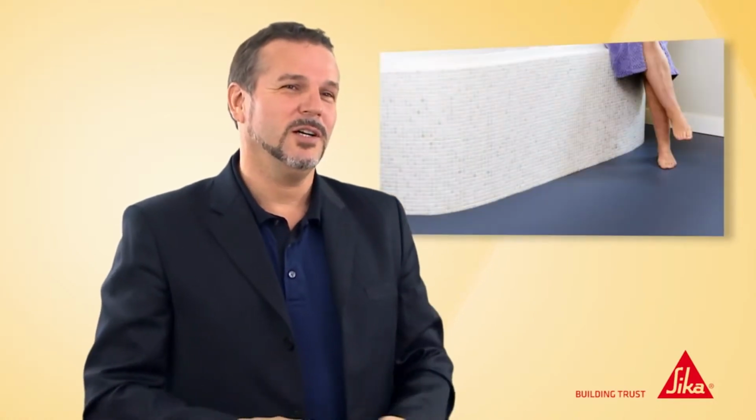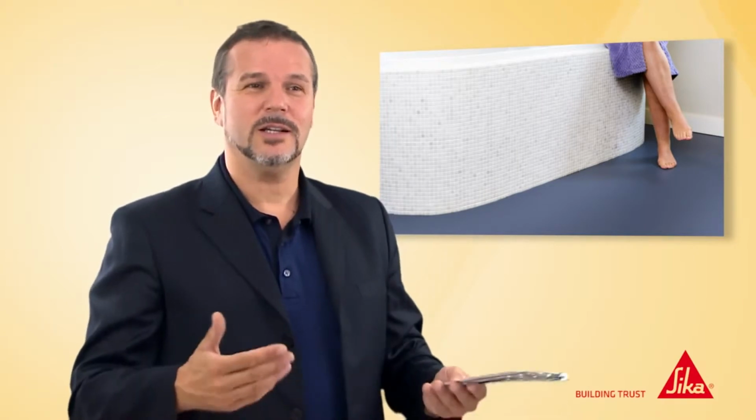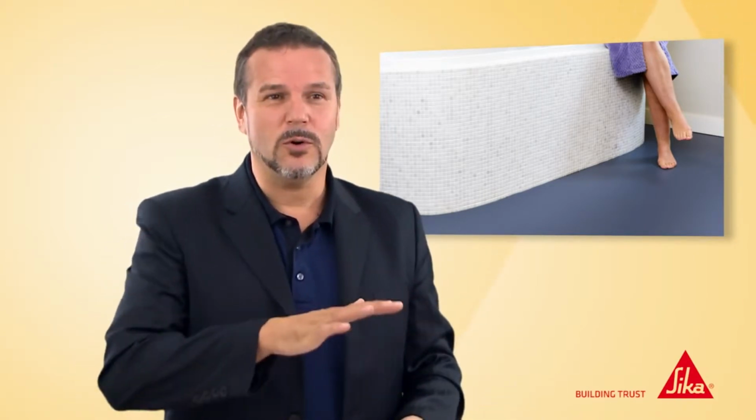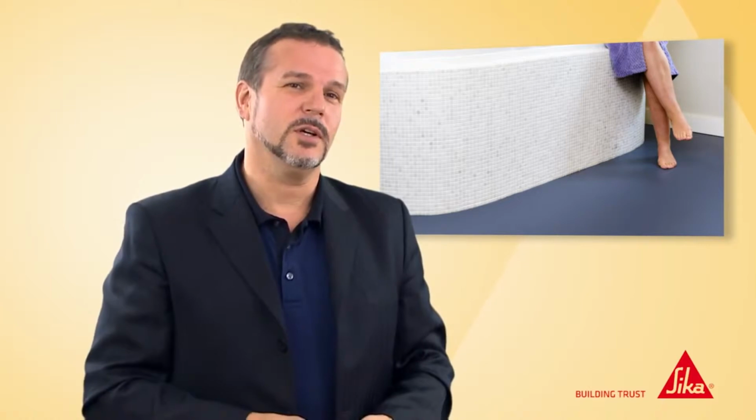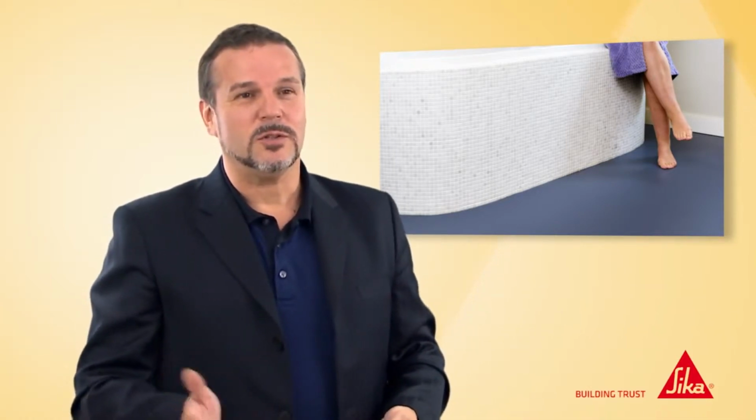So with Sika Comfort Floor we have a lot of freedom. We have a lot of freedom in the form because the application is a liquid. So it's a liquid applied flooring system. So we will follow all the shapes of the rooms. You will even go from one room to the other one without any interruptions.